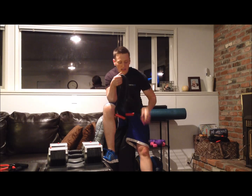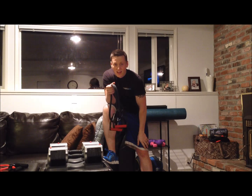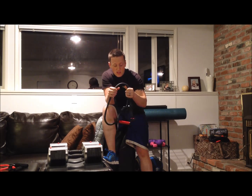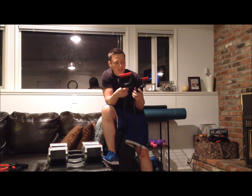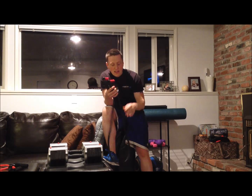This is a set of 100-pound resistance bands. I got these at Dick's Sporting Goods. You can get them at Academy, or I don't know what's on the East Coast, but we have Dick's Sporting Goods over here on the West Coast. I think I paid $20 for the resistance bands, and about $7 or $8 each for the handles. It's real high density polyethylene plastic. Super strong band. Like I said, it's a 100-pound pull.